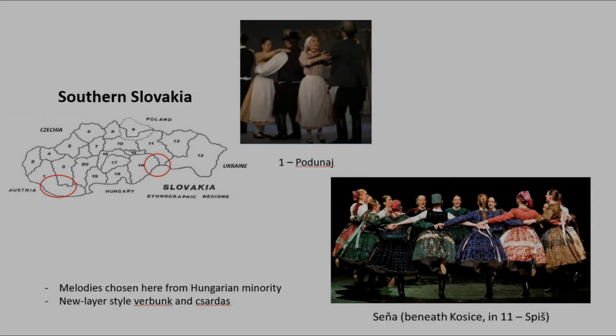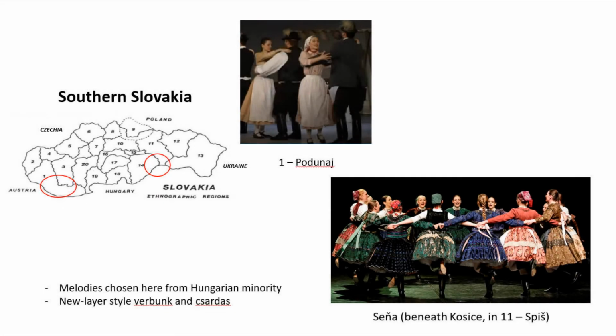To illustrate folk music from southern Slovakia, I've chosen a new-layer verbunk from the southwest under Bratislava and a csárdás from the southeast under Košice, the second biggest city in Slovakia. Most of the Hungarian minority live in southern Slovakia. Slovaks and Hungarians in this part of the country tend to have closely similar folk tunes, differing mainly in the song lyrics.